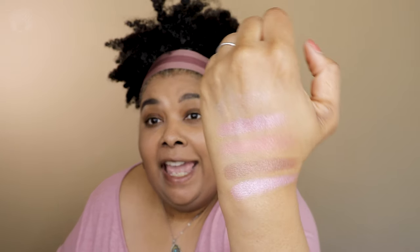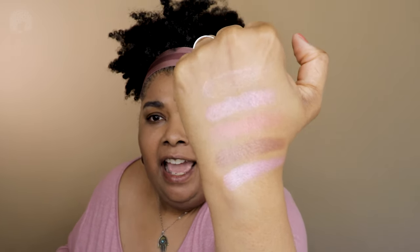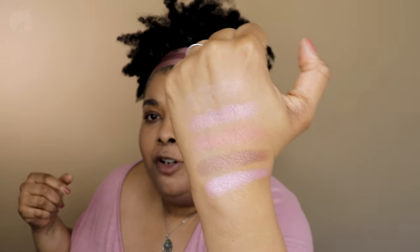So here are the swatches for Popeline, 839. If you're into pink, this is going to be your palette. I always think there's a place for pink. I like pink every now and again. This one is the most shimmery and sheer, so that I'll put probably in the brow bone. Okay, maybe it's a topper to another color, but it definitely has pinks.